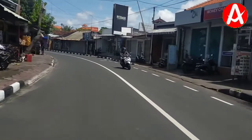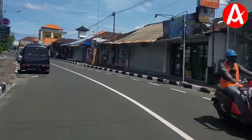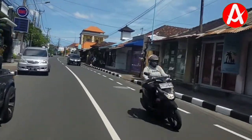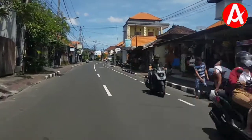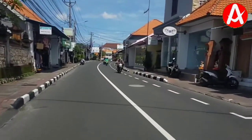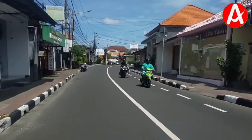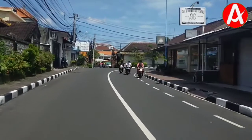On the video, you can see from the right side or the left side, some shops are still open, but a lot of shops are closed. Because as you know, during this time, not so many people come to Bali. And usually in this area, a lot of people come down to the street. They walk on the sidewalk and then do some shopping.